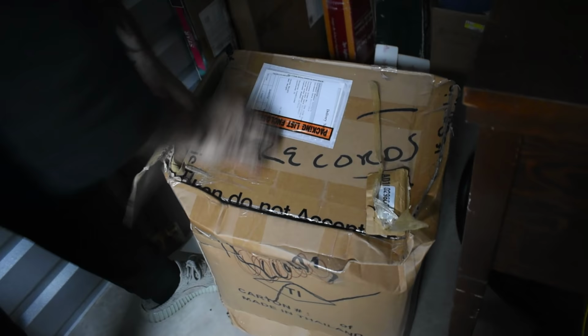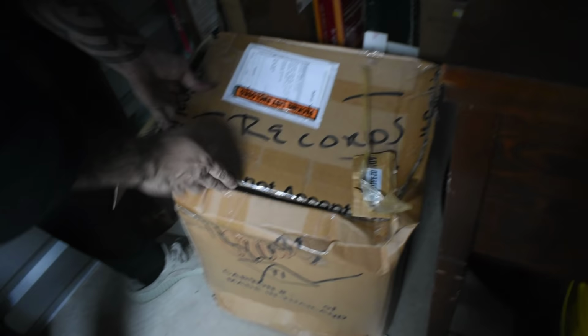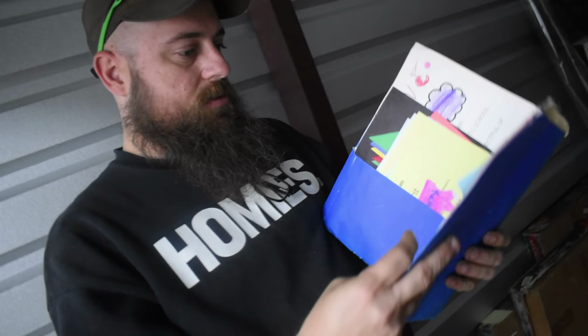It says trains and Hot Wheels. I can't imagine we're going to find any more Hot Wheels. We've already found so many Hot Wheels. Oh, wait, hold on. This ain't Hot Wheels. I thought this was heavy. Oh, wait, hold on. Maybe this is. Okay, this is personal. We're going to start another personal box.